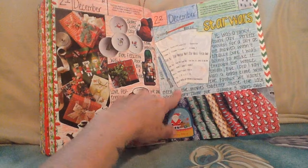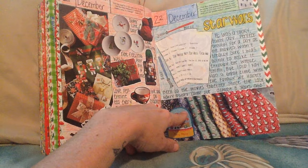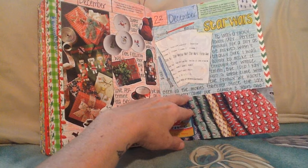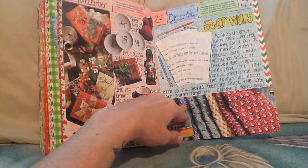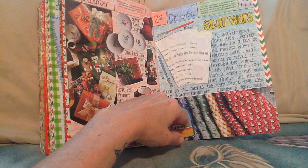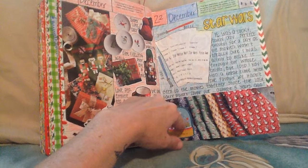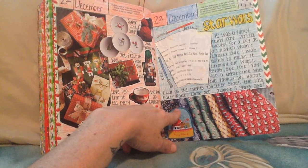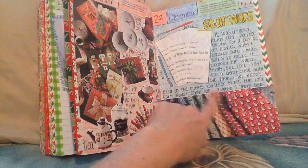And then this day here, Tuesday, we were still down in the Keys, and it was just raining, raining, raining. And so what better way to spend a rainy day than to go to the movies? So we went and saw the Star Wars movie. My son had already seen it with his youth pastor, and so we decided to go out and see it. And of course, he was more than willing to watch it again. So it was good. We had a good time.